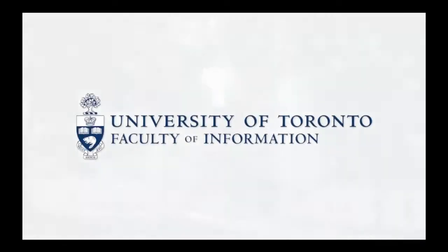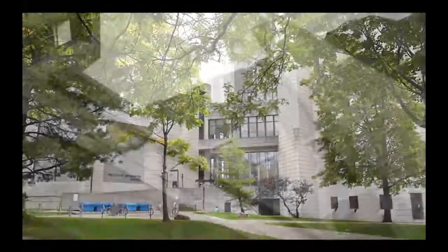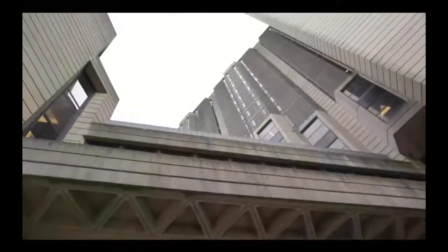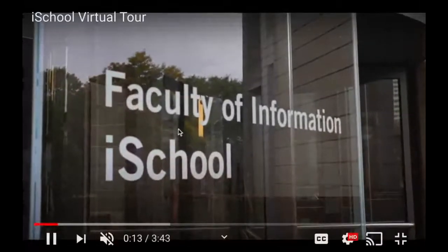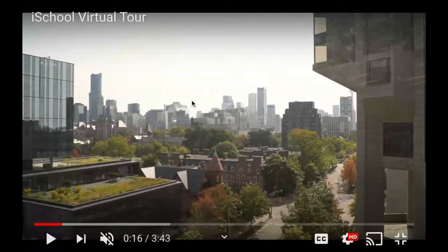We're going to start our tour at the Bissell building, and like I mentioned, this is the home of the Faculty of Information. This is where most of your classes would be. There's tons of resources here and lots of events that are pertaining to museum studies as well. So we're going to start with the seventh floor of the Bissell building. As you can see, there are incredible views here. You can see the city really clearly.